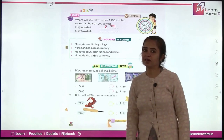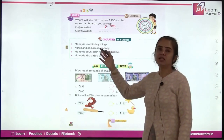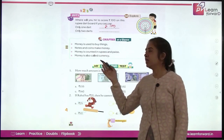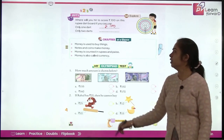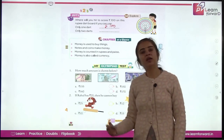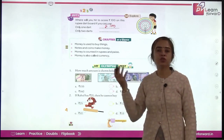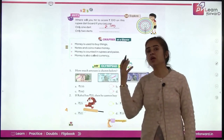Now, chapter at a glance. Time to just recap what we have learned. Money is used to buy things. This you all know. Notes and coins, they make money. Money is counted in rupee and paise in India. And then money is also called currency. And one thing more we have learned, 1 rupee is equal to how many paise? 100 paise. Yes, that is going to help you ahead, children.